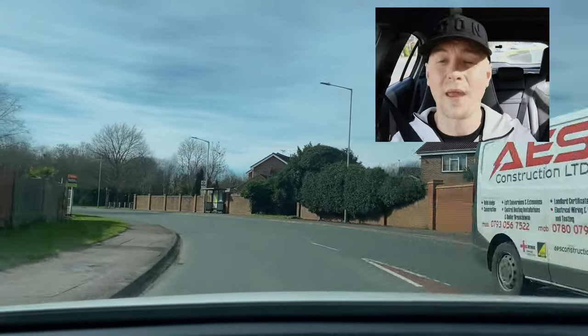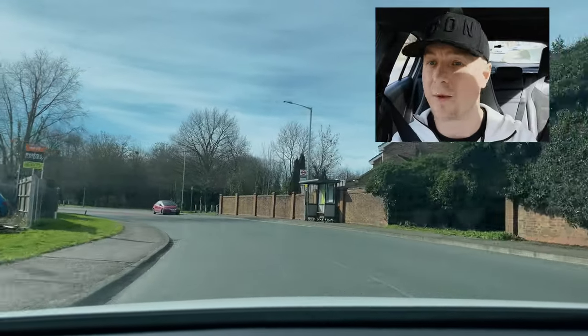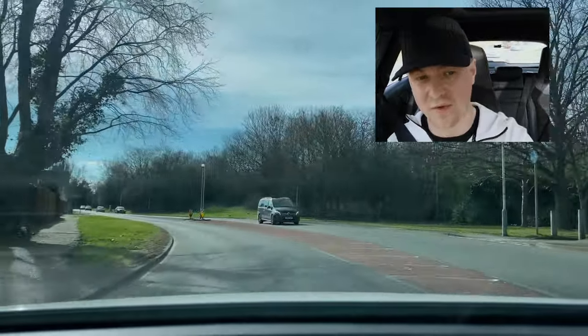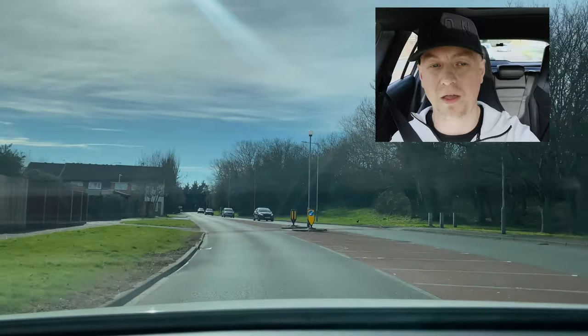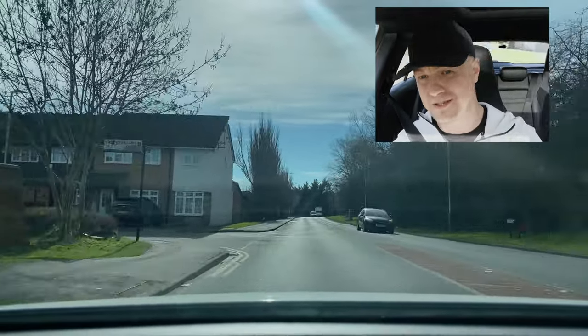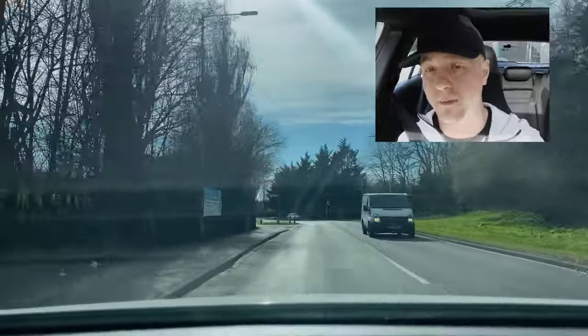Next one would be, show me how your horn's working. There we go, nice and easy. Push the big circle in the middle of the steering wheel, which is the same in most vehicles, to show them how the horn's working. Now, a lot of people get a little bit, oh, can I beep the horn? I'm not supposed to do that, am I? Well, yeah, the examiner asked you. So no harm, just do that, beep the horn. Your examiner's asked you, and you've completed your show me question.